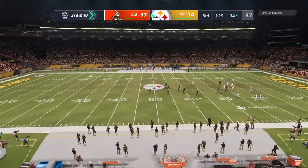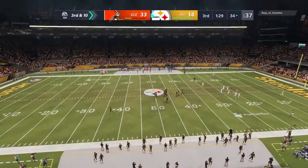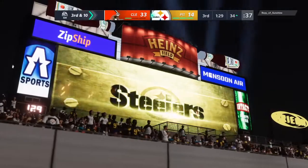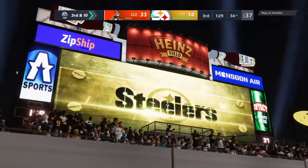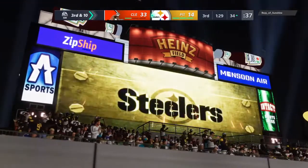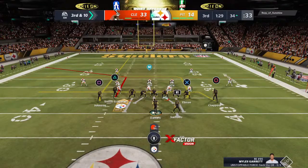It's been clear in this matchup which side has been the more physical one. It's been this defense. And here's another example on that last play. This offense was on the move. Now 2 straight incompletions have them looking at 3rd and 10.